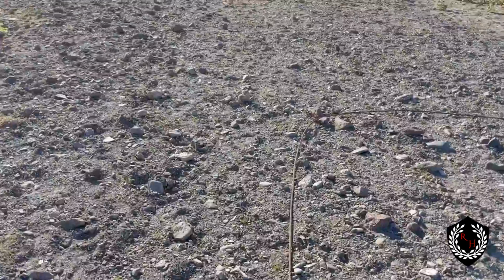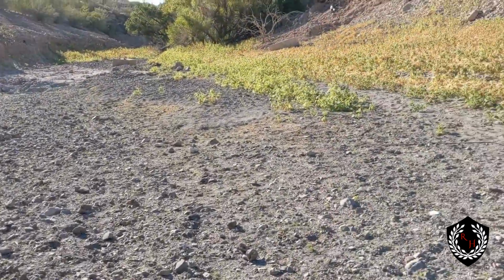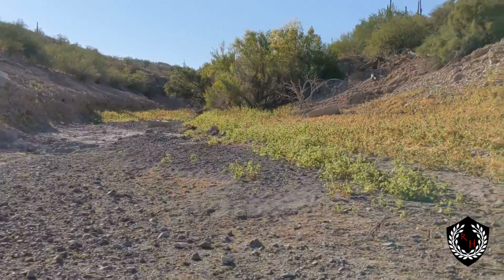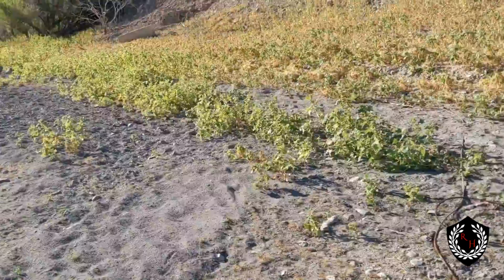Here's another one of the cords from the bridge that no longer exists. I don't know if it ever gets flooded out. I know that the water levels do tend to change. So here's another cord wrapping around, nice and rusty.